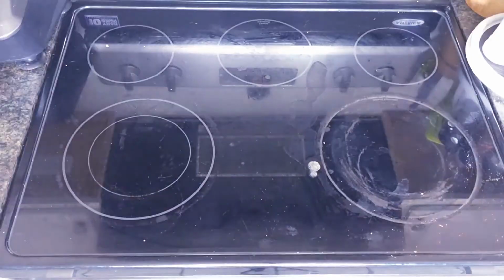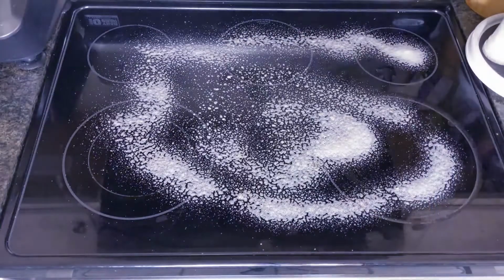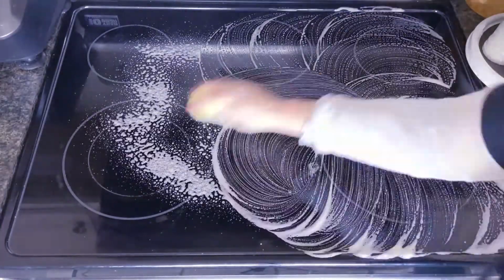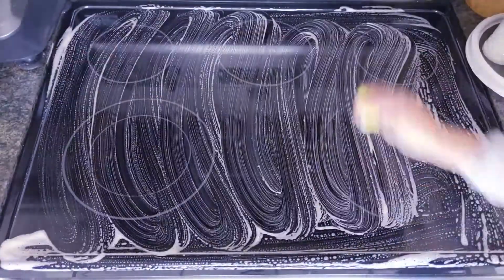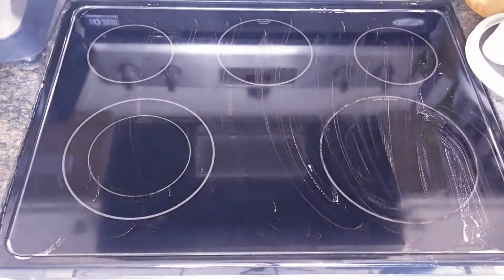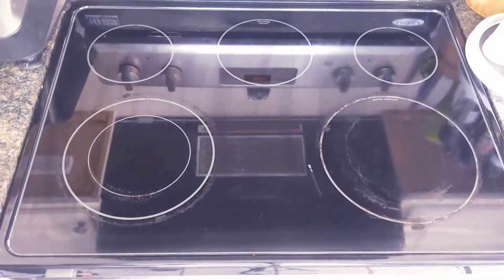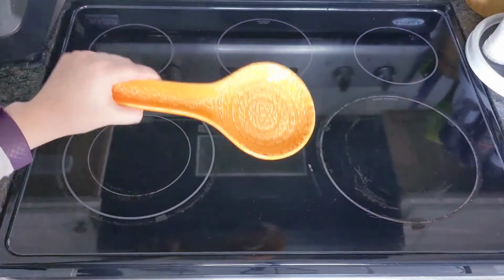Then I move on to cleaning our stovetop. First, I just brush off the crumbs and then I clean it again using the Dawn Power Wash Spray and a Scrub Daddy. Normally, I like to follow up with the Weiman stovetop cleaner, but on this day I wasn't because I was about to cook lunch, dinner, whatever you want to call it.